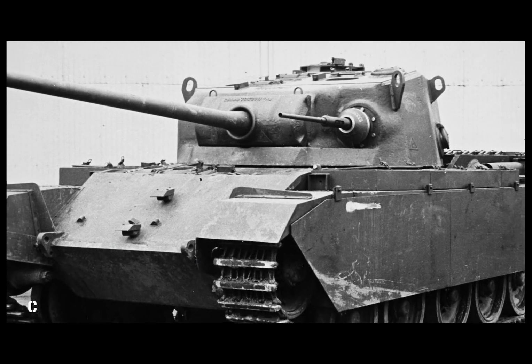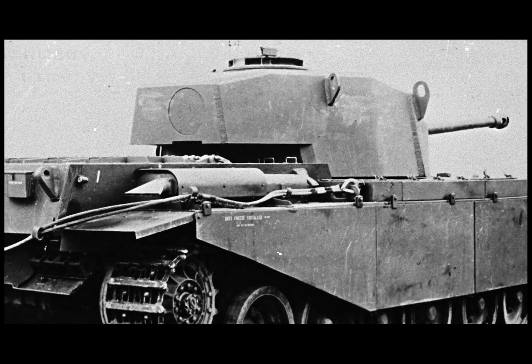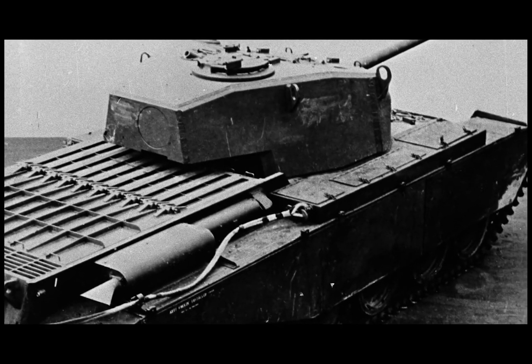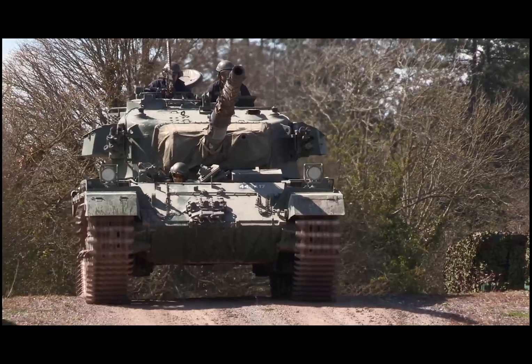The new tank ended up weighing 42.5 tons, just a bit over the expected weight limit. This exceeded the heaviest British tank so far, the Churchill Mark 7, but was just shy of the German Panther. But the War Office gave their seal of approval. Production commenced in early 1945, with further upgrades and improvements added later on.